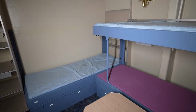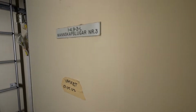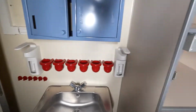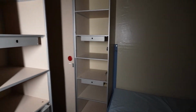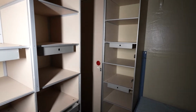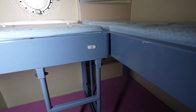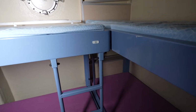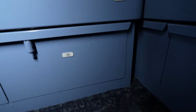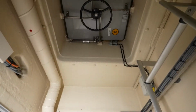So let's get started. As you can see, you have 5 beds here, and a sink with all the toiletries inside. Then you have the cupboards where they store belongings and equipment or clothes or whatever. All of the beds here are also named with a number. So this is 35, and 35 also had some cupboards down here. And also here you have an entrance that goes up on the deck.